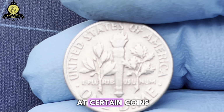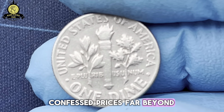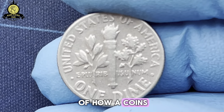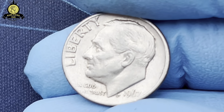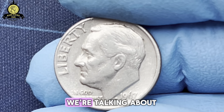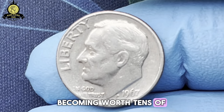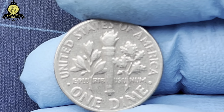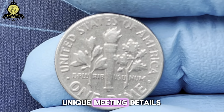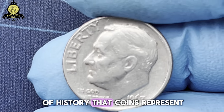Collectors have long known that certain coins, due to their rarity and historical significance, can fetch prices far beyond their face value. And the 1967 dime is a prime example of how a coin's value can appreciate over time. In fact, the coin's value has been known to reach staggering amounts. We're talking about a coin that was once worth just a dime, 10 cents, becoming worth tens of thousands of dollars, even more. This is not just a case of rarity but a perfect storm of historical importance, unique minting details, and the relentless pursuit of numismatic enthusiasts who value the pieces of history that coins represent.